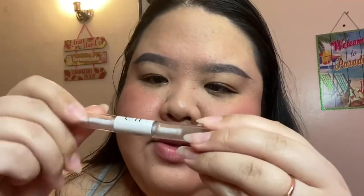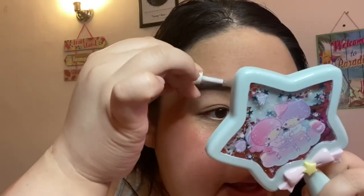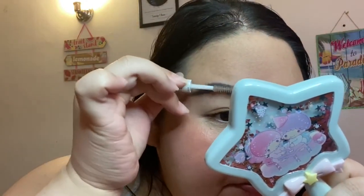I'm gonna set my brows with a little bit of a gel. I'm gonna use this one, the e.l.f. Brow Gel. I really like this one. It's such a good product for setting. And I like that it doesn't have any color. For my eyeshadow, I think my eyebrows are okay now.